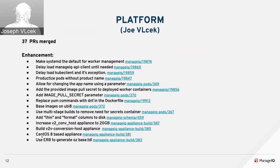And he made an enhancement to use multi-stage builds to remove the need for secret container. He did this by including the secret in a build argument and only copying over files as they're needed, leaving no trace on the file system. And so he made a few enhancements to our build. Most notably, he increased the size for the V2V of the disk space, added build of the V2V conversion host appliance, which is a different form from the rest of the appliances we currently build. And she made various changes to update our appliances to CentOS 8.